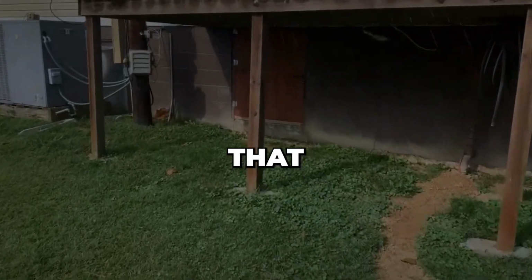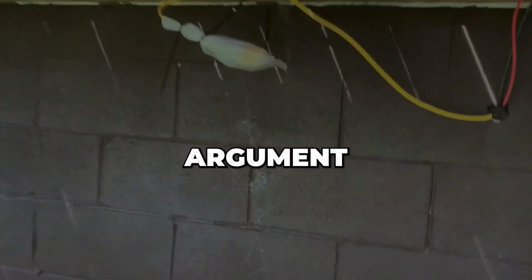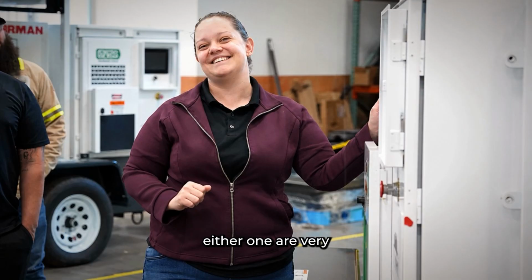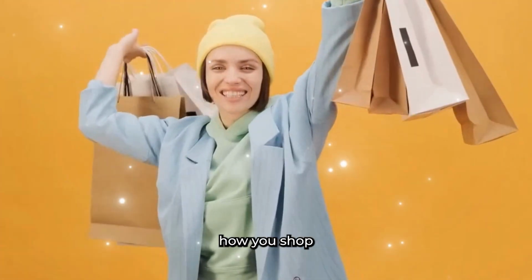There's one number that settles almost every gas generator versus power station argument before it even starts. Most people never think to ask it, and the salespeople selling you either one are very happy to keep it that way. Hold on to that, because it's going to flip how you shop.